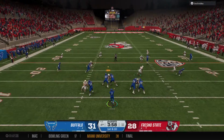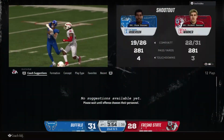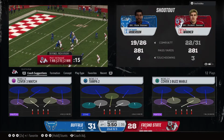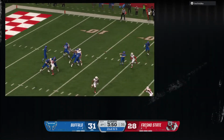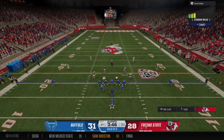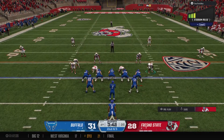Dropping back, it's Roberson. Grabs it in the middle. And they pick up just a few on that completion. And as a defense, you're going to give up plays, and receivers are going to make nice catches, but it's your job to limit the damage. Great job by the defense. As soon as he catches the football, they get him on the ground. Don't allow any of those big plays after the catch.